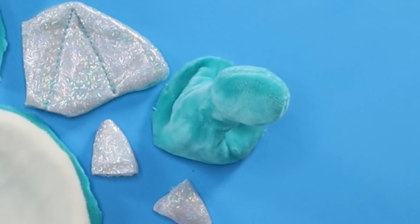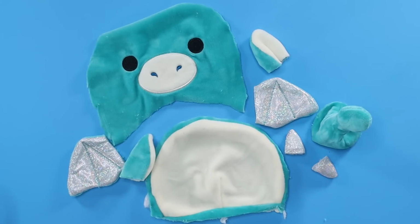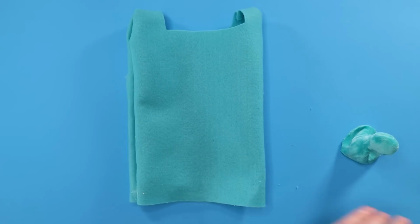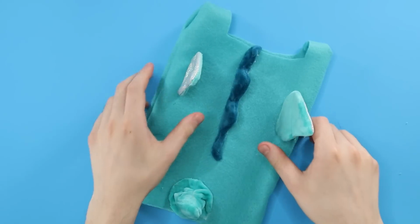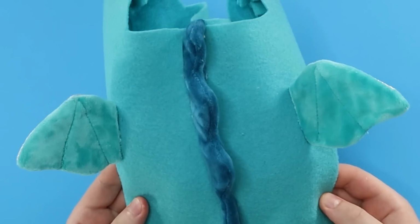Now that I've dismembered Tatiana, I have a lovely collection of everything I need for Sniffledorf's outfit. I want this costume to look like Tatiana, except in a cat costume form, so I'm basically just taking her features and gluing them onto this felt base, starting out with her short, stumpy tail. This is gonna be her back, obviously. It's got her tail, her wings, and her spikes. I think it's looking pretty good, just like Tatiana.